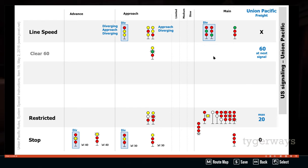The interesting thing is that we have this only as an approach signal. There is, at least not in the rules that I have seen, no clear 60 signal itself, but only the approach clear 60 signal. Only the approach signal, not the clear 60 version of it. And as a freight train, we are supposed to already start slowing down to 60. The same thing works with clear 50, not flashing.